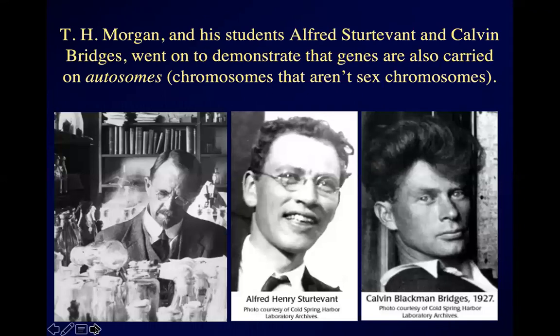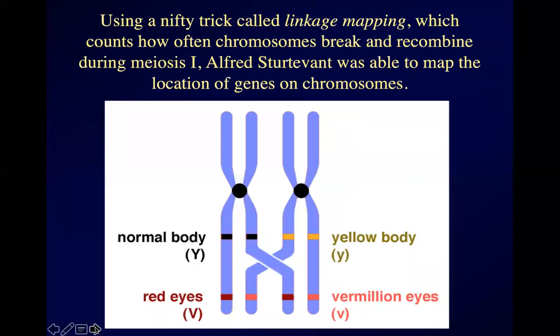stepping away from the Russian royal family, Morgan and his students, Bridges and Sturtevant, ended up winning the Nobel Prize in, I think, the 1920s for demonstrating that genes are also carried on autosomes, which means all the chromosomes that are not sex chromosomes. And Sturtevant was able to use a really nifty trick that I don't really have time to explain in detail. You can look it up if you really want to know.